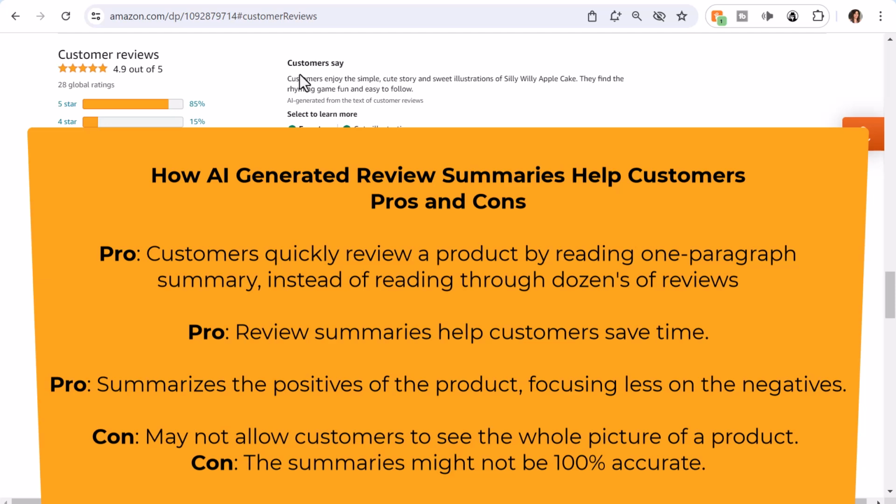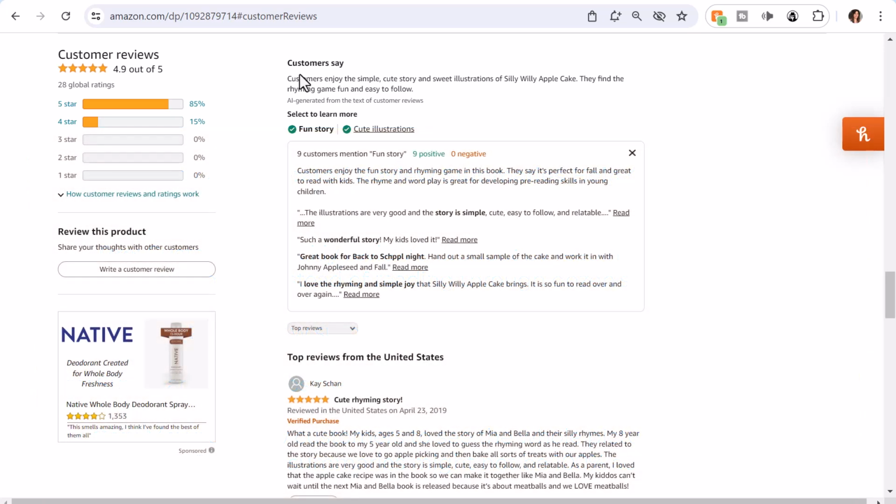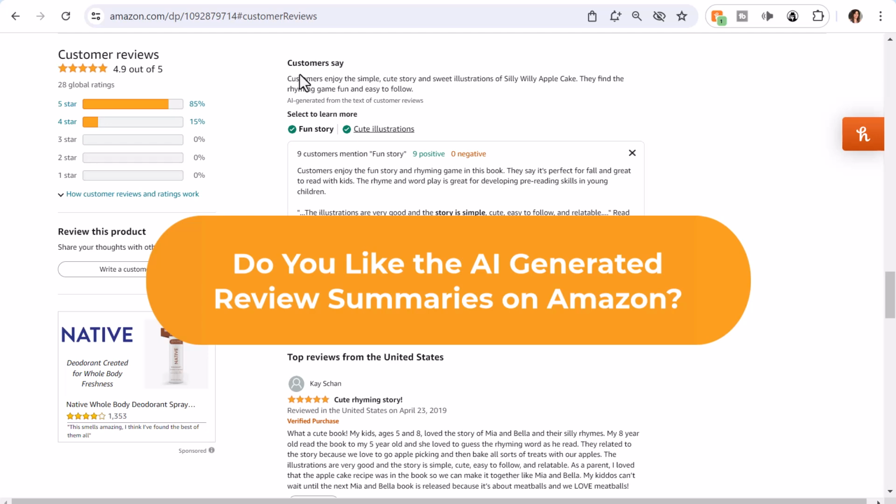On the downside, AI-generated reviews may not allow customers to see the entire picture for a product. Also, it's not known how accurate the summaries are, but from what I've seen, the AI summaries do in fact capture the gist of reviews. It will be interesting to see how the AI-generated review summaries will change the online shopping experience. Hopefully, it will have a positive influence on customer shopping and satisfaction.